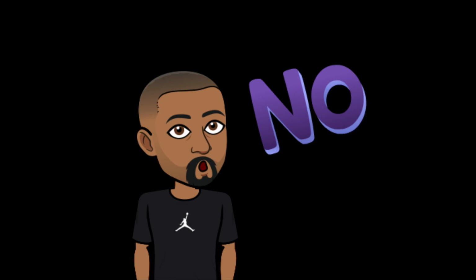So I talked to my son about this. I talked to various other people in different age brackets, and every one of them said they just did not like the colorway. Now, the shoe by design, I think looks okay.